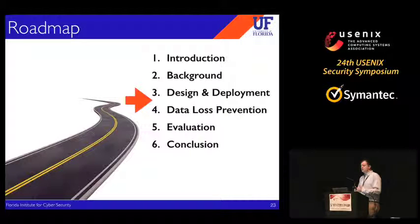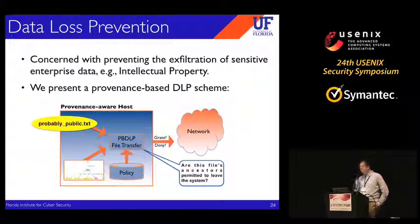All right, so next I'm going to further motivate our system by telling you about a data loss prevention tool that we built using LPM. Data loss prevention is monitoring software that seeks to minimize the spread of sensitive data in large, complex organizations. However, current enterprise software often makes use of heuristic approaches that aren't rooted in the true flow of information through the system. We address this by creating a new provenance-based data loss prevention primitive.